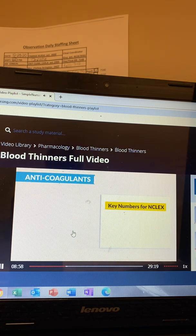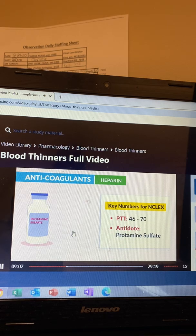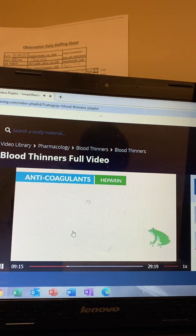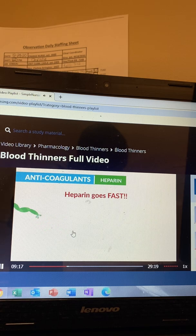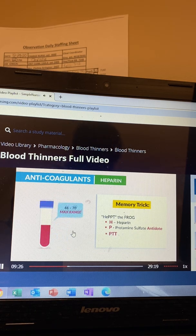So the key numbers to know, heparin, we measure PTT with a therapeutic range between 46 and 70. And the antidote is protamine sulfate, which is not associated with food. So think hepit is like hepit the frog. Since frogs are jumping fast, guys, heparin goes fast. So H in hepit is H for heparin. And the P in hepit is for protamine sulfate, the antidote. And PTT, the lab to know again, is 46 to 70 max range.